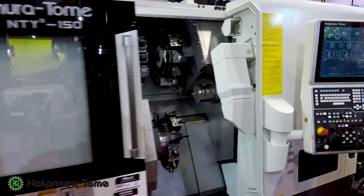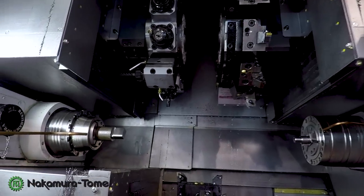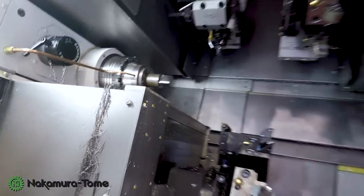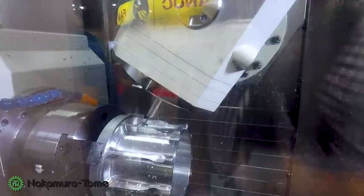Three turret dual spindle lathe, just amazing. Look at that. Bar fed, not making what you think comes off a lathe. Axis mill turn. Again, not what you necessarily think when you see it. Amazing.